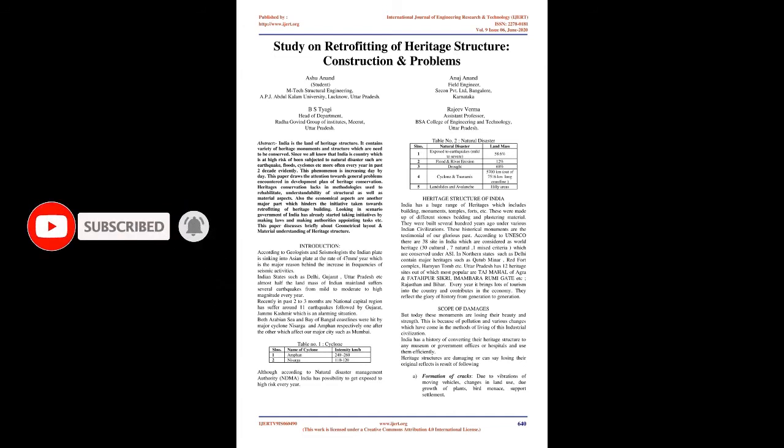Both the Arabian Sea and Bay of Bengal coastlines were hit by major cyclones Nisarg and Amphan respectively, one after the other, which affected our major cities such as Mumbai.